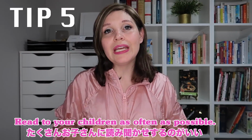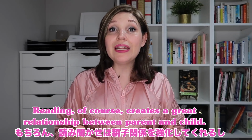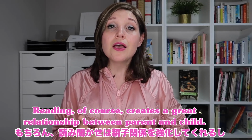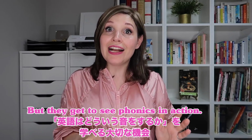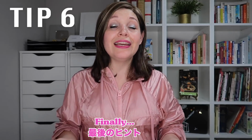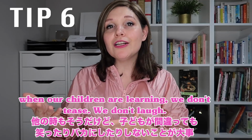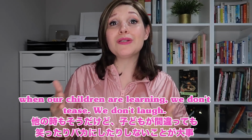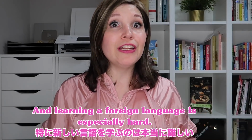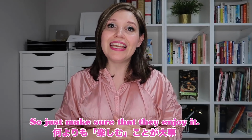Another tip, read to your children as often as possible. Reading, of course, creates a great relationship between parent and child, but they get to see phonics in action. They get to see how the sounds actually come out. Finally, it goes without saying, but as with everything else, when our children are learning, we don't tease, we don't laugh. Learning is hard, and learning a foreign language is especially hard. So just make sure that they enjoy it.